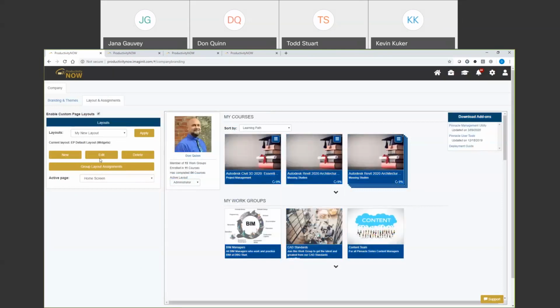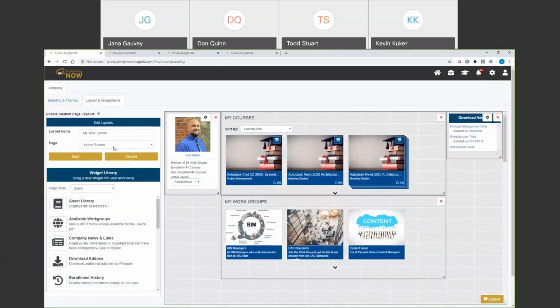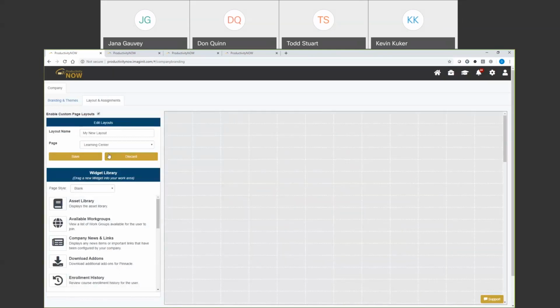Right? You can go back and edit it again and switch it over to the Learning Center and do the same thing for the Learning Center. Okay, so you just pull the widgets over there. When someone goes to the Learning Center, they'll see exactly what you have set up here.